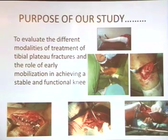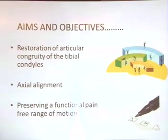So the purpose of our study was to evaluate different modalities of treatment of tibial plateau fracture and the role of early mobilization in achieving a stable and functional knee. Aims and objectives were restoration of articular congruity of the tibial condyle, maintenance of axial alignment, and preservation of a functional pain-free range of motion.